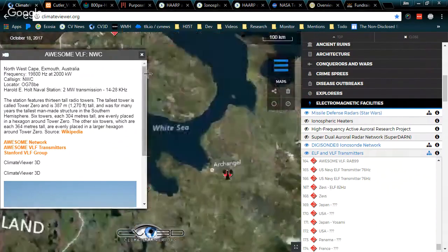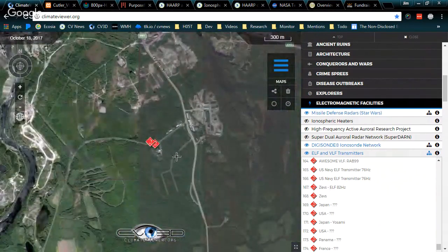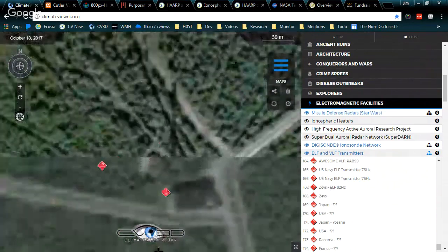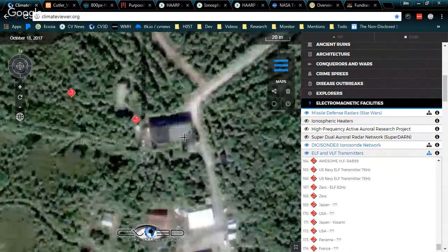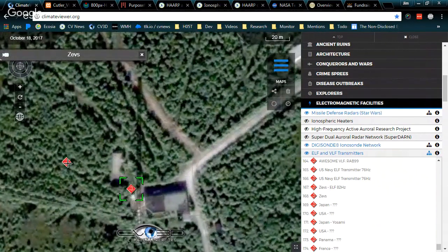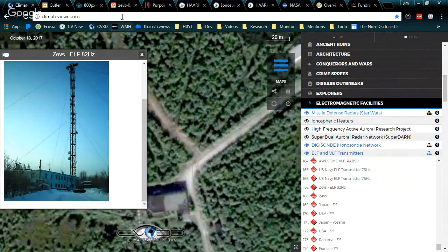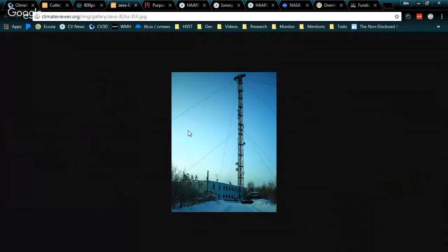Now, ZEVS is a true ELF transmission station. This is some freaky stuff right here. There's a horrible photo of it, but that's all you got. It's just, there's a shadow. I know I found it. That's it. And it's called ZEVS, okay? And ZEVS looks like this. Here's an actual photo of it. It's an 82 hertz frequency.